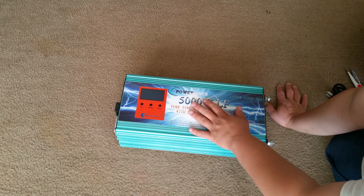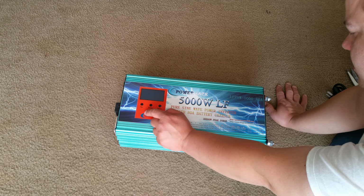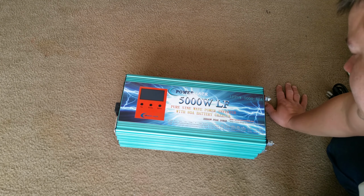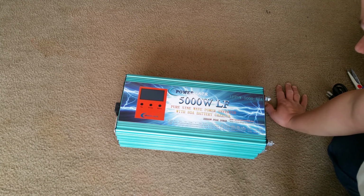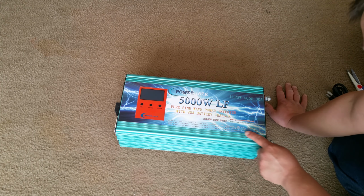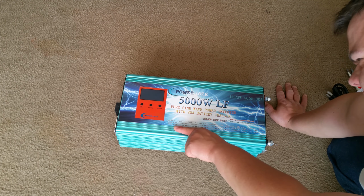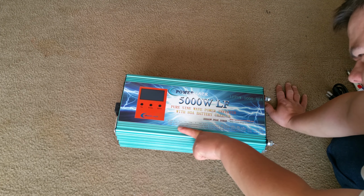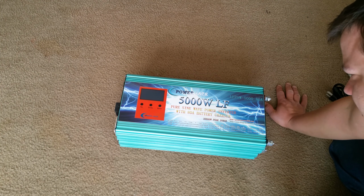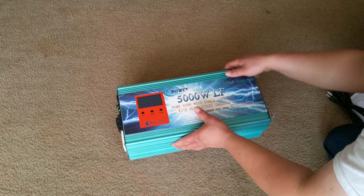So a pure sine wave inverter, 5,000 watts. There's your information center here, which only works for 220, so I hear. So if I'm using just the regular outlet on 120 volts, or 110 actually, this is going to be useless. And of course it gives you this list of all the different stuff. 5,000 watt inverter. See, this is the thing that I don't understand at all. It says not over 2,000 watts for some of this stuff, and that kind of makes me wonder. I don't know. But so here's the back of it.